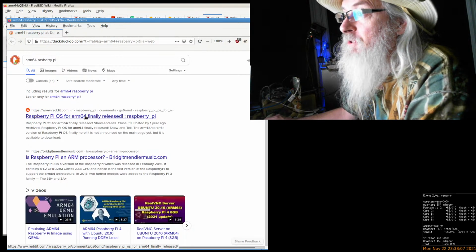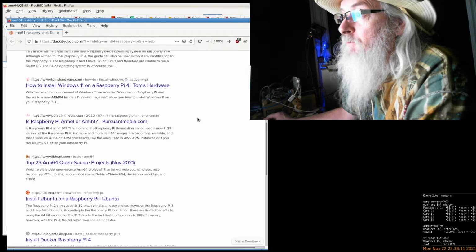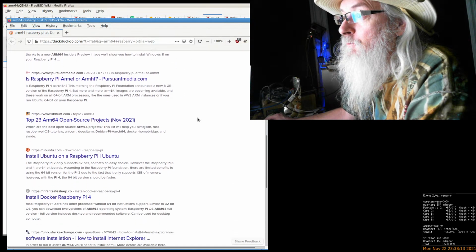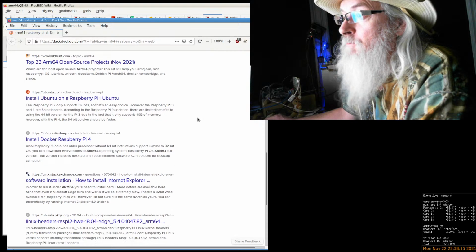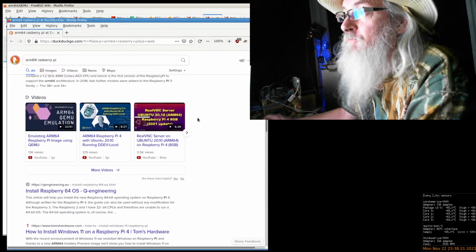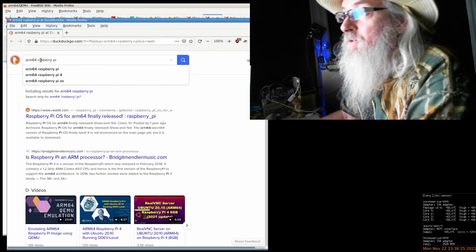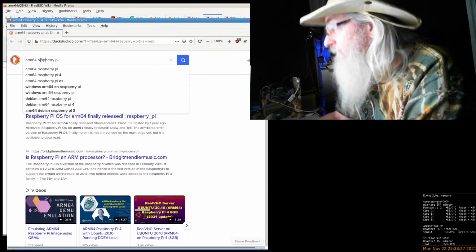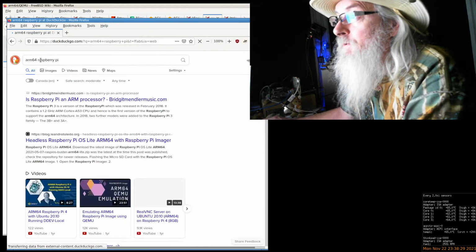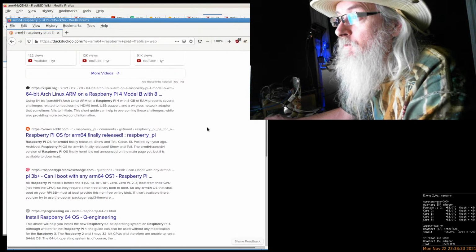Yeah, the letter P is silent in there. Raspberry Pi. You would think it would actually go to a website related to the Raspberry Pi, but it doesn't. The very first hit is Reddit, which is just trash. Reddit is trash. This is interesting.